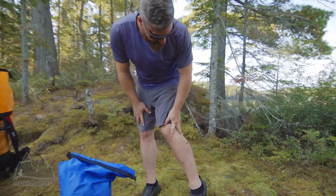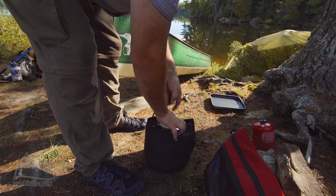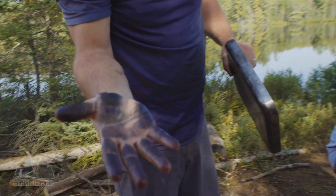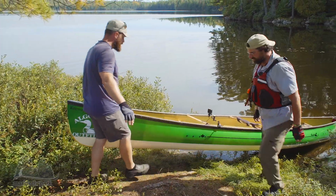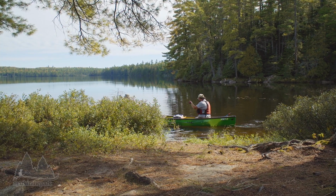Oh, I got a little friend. He was hitching a ride. It's like, take me to Cedar. There you go. Oh, man. It's my war paint for today. Gotta put soap in those pans. I gotta put the pack. No, you can put it sideways? Okay. Thank you, campsite. Bye.